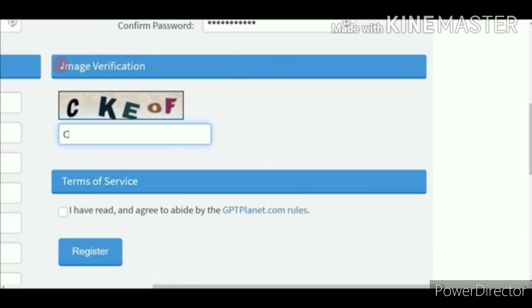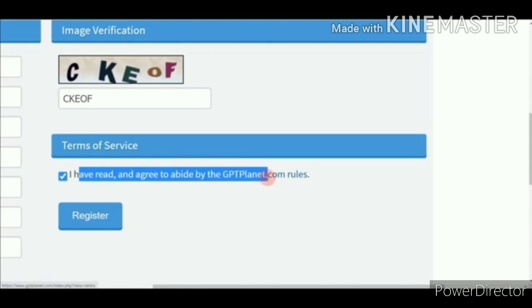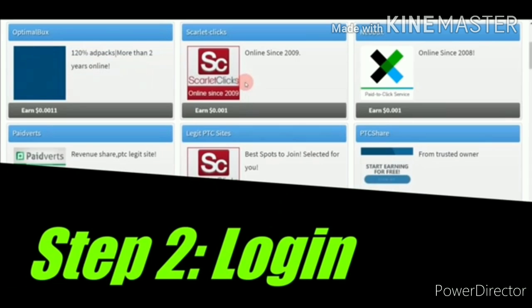Now the final step is actually the image verification. So right here you just have to type in whatever you see on this image. As you can see here, CKEOF, and I'll just click on this. I've read and agreed to the terms and conditions, and I'll just click on this blue register button. As simple as that.